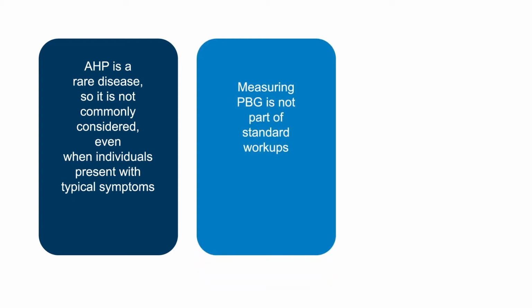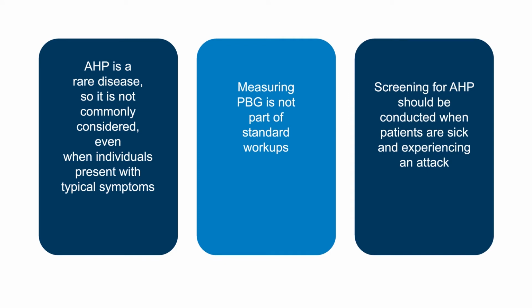So AHP is not commonly considered even when patients present with typical symptoms, and that is because the disease is rare and also because the symptoms may be typical, but they're very nonspecific. So measuring PBG is not considered part of standard workups, particularly for conditions such as abdominal pain. And we see many patients with unexplained abdominal pain, even after an initial workup in the emergency room. After an initial workup that's negative, these patients really should be screened for porphobilinogen elevation because that test gives you a definite answer and it enables the patient to be treated for a life-threatening illness.